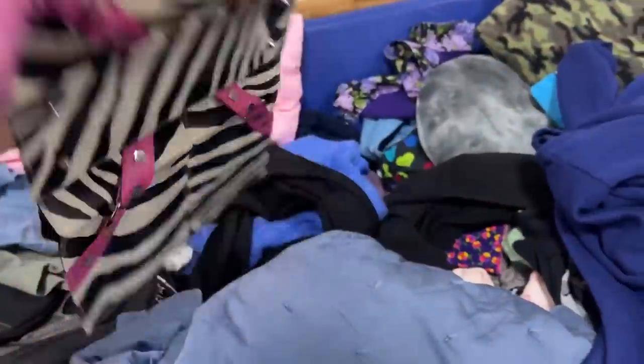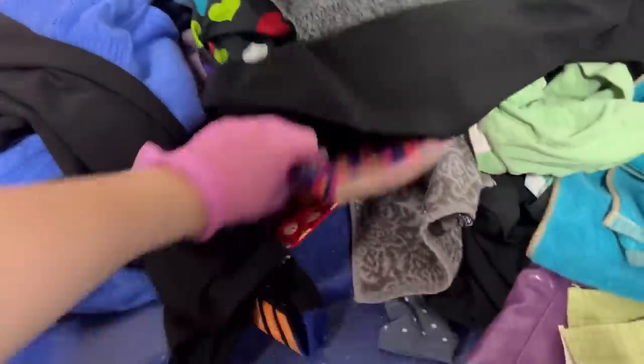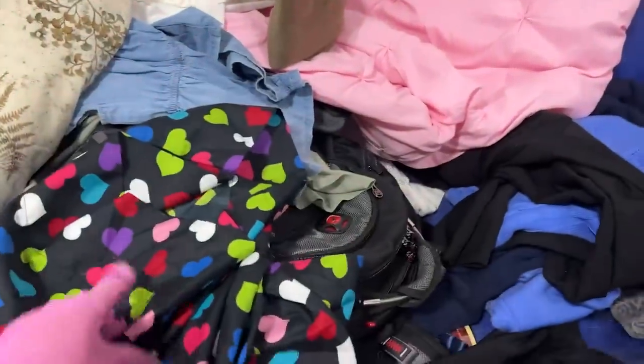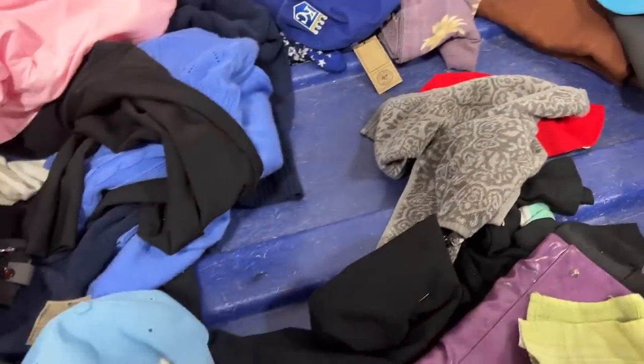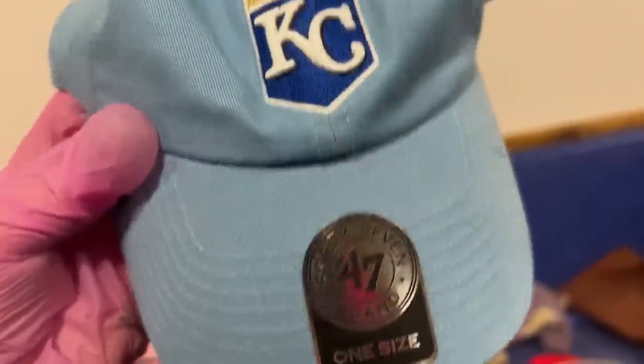Don't know what kind of pocketbook that is. It's not one at all. It looks cute. Maybe just a hold for style. I like hearts. Oh, that's a pillowcase. Oh, a hat. I like a nice hat. What's KC? 47 brand.